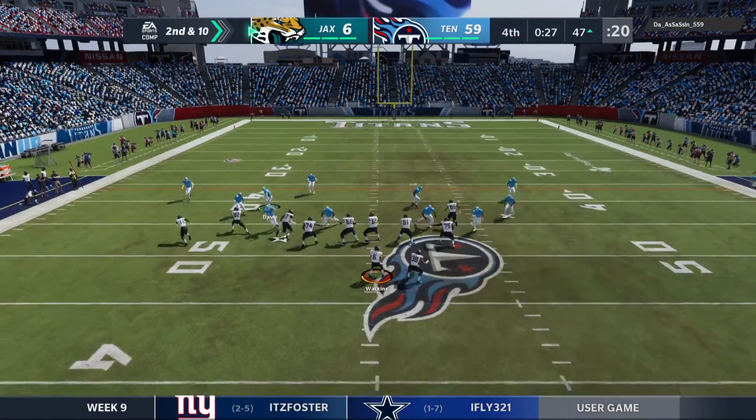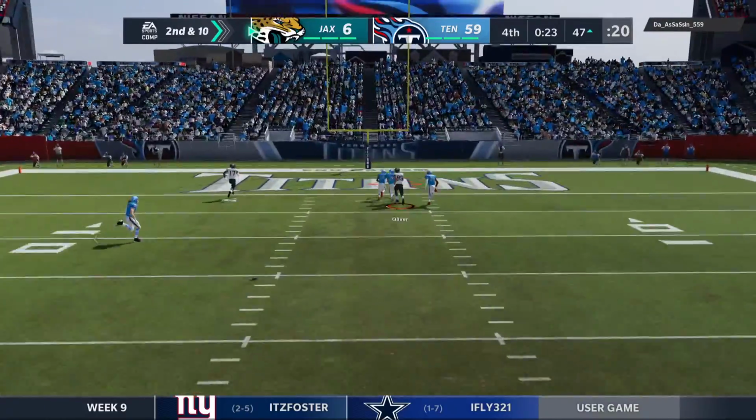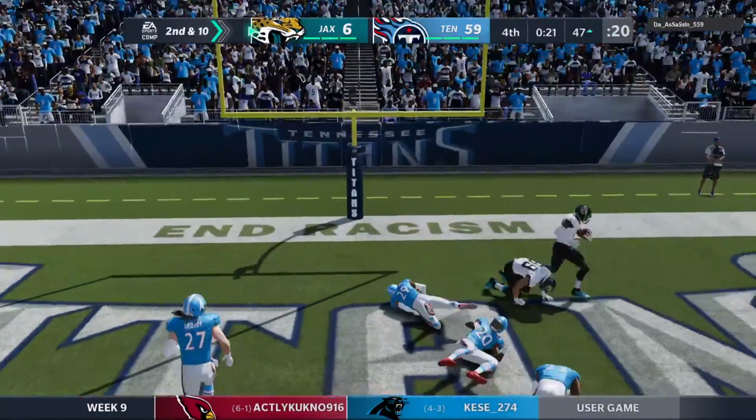Film study. I'm literally just watching his high routes. He got a touchdown off it too.